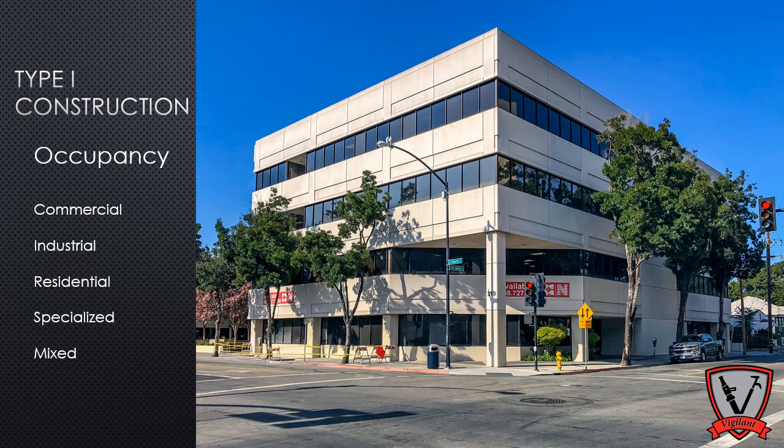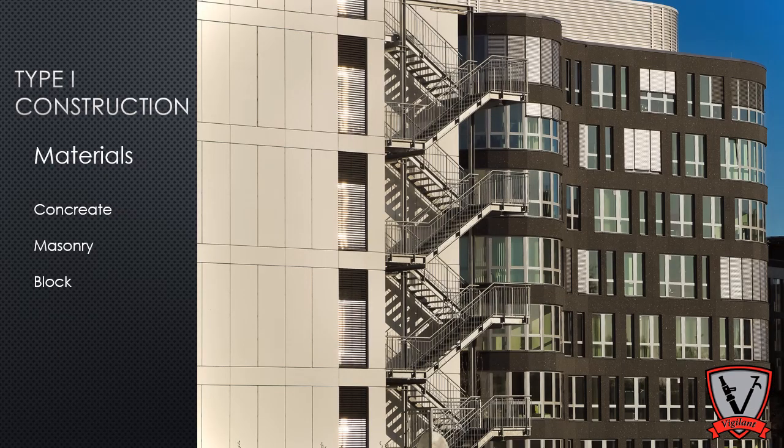Occupancy in Type 1 construction is primarily commercial. However, we do find industrial, residential, specialized, and mixed occupancy in these building construction types. The materials used in Type 1 building construction include concrete, masonry, and block.